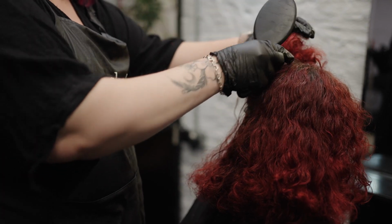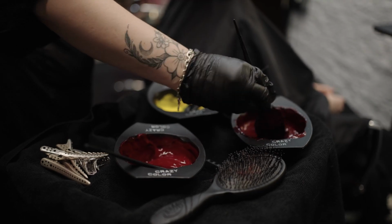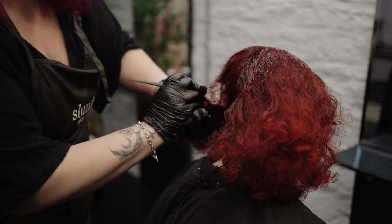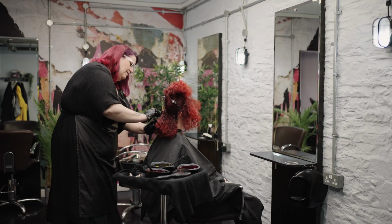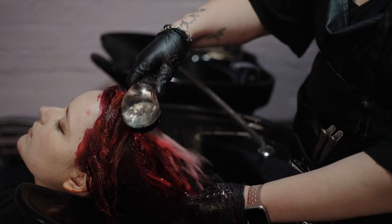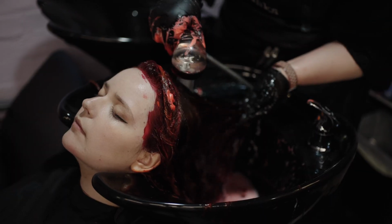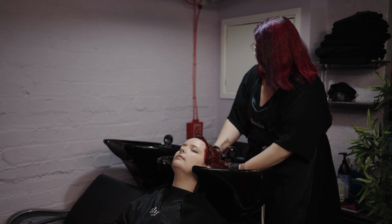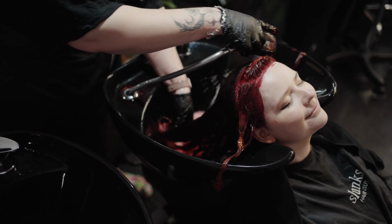I start with the root, taking fine sections so I can ensure that saturation, and then for the ends, I blend them into larger triangle sections for those big pops of colour. With textured hair, finer sections just tend to get lost. After the development time, at least 20 minutes, I'll wash off with cooler water. By doing the roots first, that's got the heaviest amount of pigment, so I don't want all of that pigment to wash into the more delicate colours in the ends, and that will just change the tone.